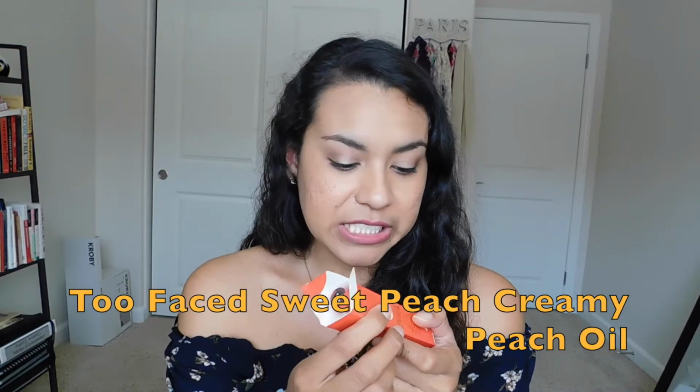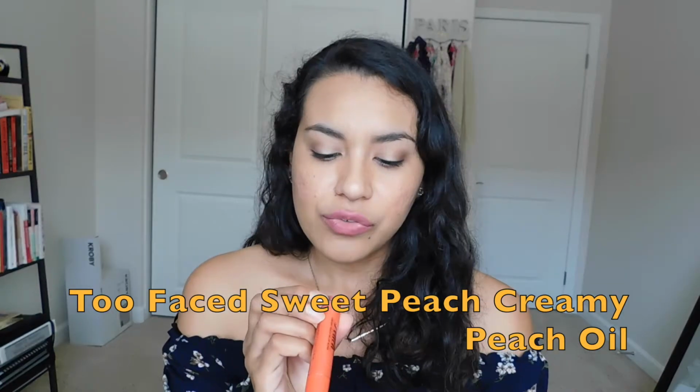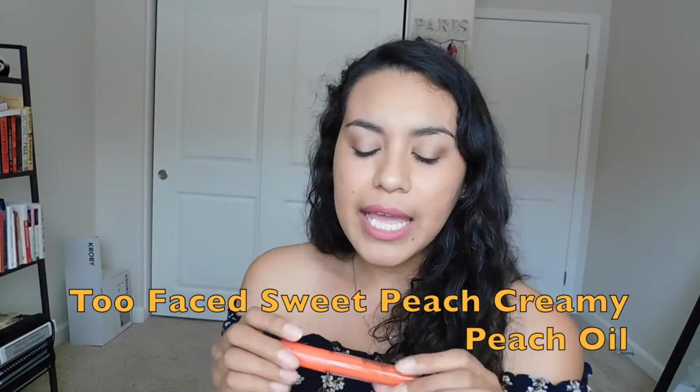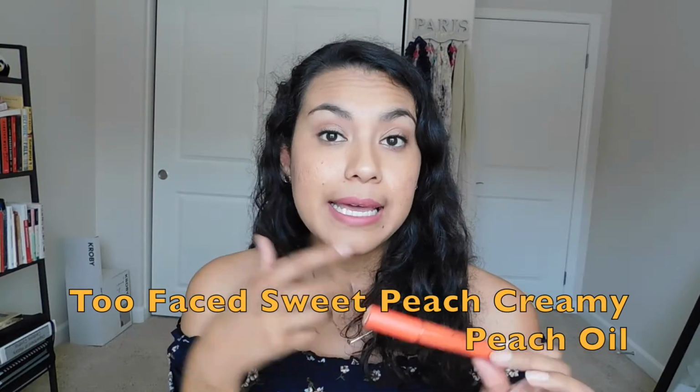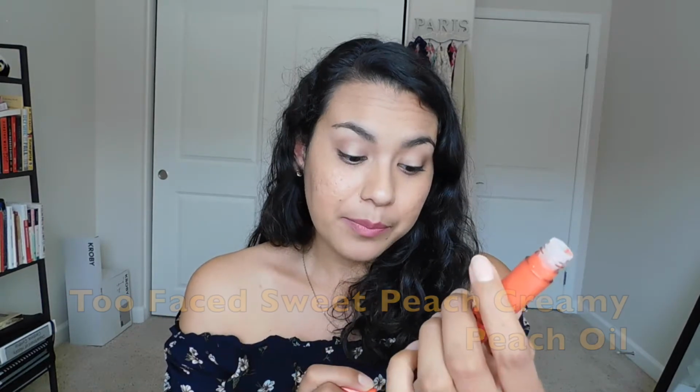And the other thing I bought was the Too Faced Sweet Peach Creamy Peach Oil. And so this one is the darkest color that they have so far. It's in Tickle Me Peach. And because I have pigmented lips and because of my skin tone, I went with something a little bit darker. And this is actually pretty pigmented, more pigmented than I expected. Here's the swatch of it. But putting it on the lips, it's a coral lip, okay? It's pigmented and it's coral, it's glossy, it's comfy. And it's not sticky, though it's got a little bit of stickiness, which helps it stay on the lips.